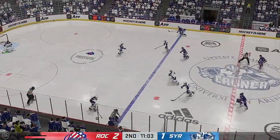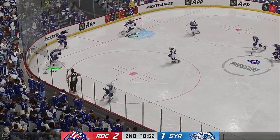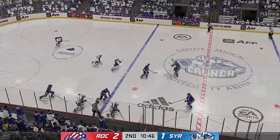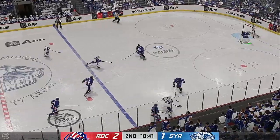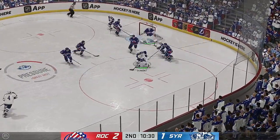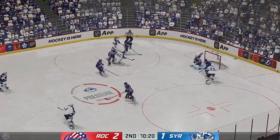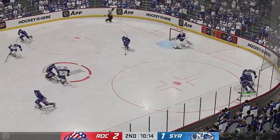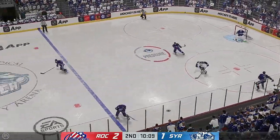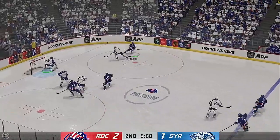Rochester's won it. On the attack along the boards. Syracuse takes possession along the wall. Along the right wing, they enter the attacking area. And he keeps that one out. Hammers the shot. DeRozan again. Not sure if anyone's helping him out there, but he's dialed in and doing it all himself, making consecutive saves. Handles the pass at center.